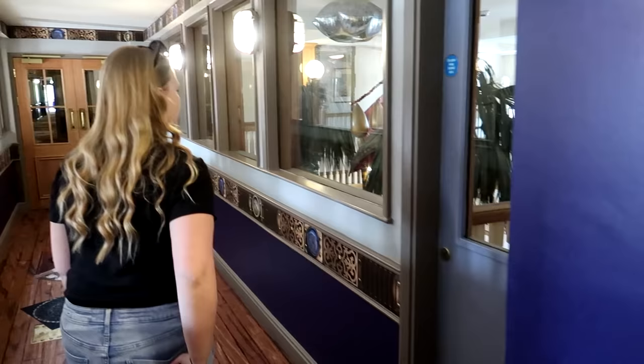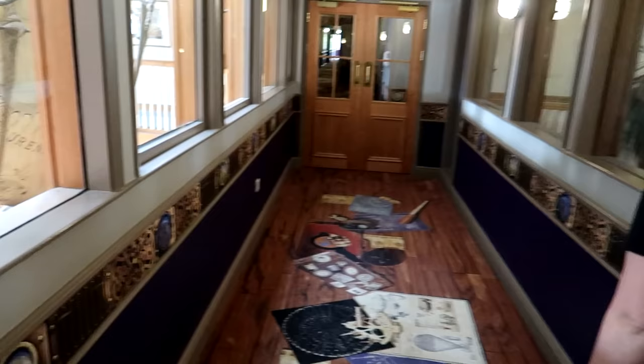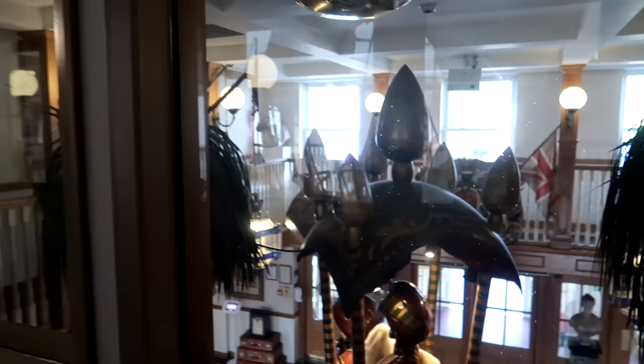But how nice is the carpet, Charlotte? Oh, the carpet's lovely. Yeah, beautiful, isn't it? And there you go, and there's a look down into the atrium. So you'll see all the entertainment. We're gonna get some footage of that later on and show you a little look at what the entertainment's like, and it does change seasonally as well, the entertainment, of course. And there's a look down into the lobby.